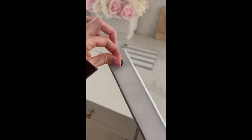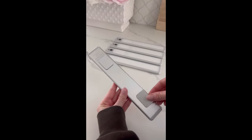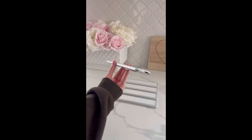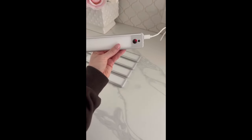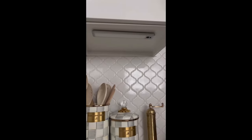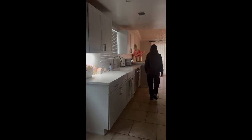These under cabinet light bars are wireless, rechargeable, and so much more affordable than traditional under cabinet lighting. They adhere to any surface with magnets that are adhesive on one side, so you can easily take the light bars off as needed for charging. They're also ultra slim and lightweight enough to stay attached to the magnets without falling down, and have 3 settings which either keep the lights on all the time, off completely, or on with the onset of motion.